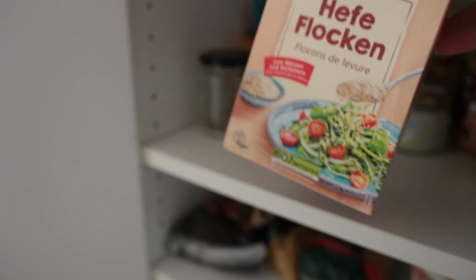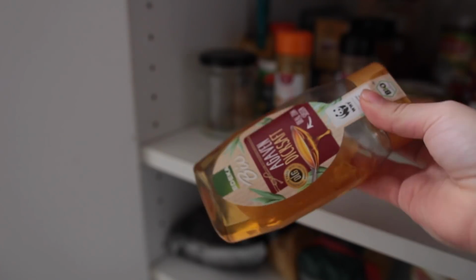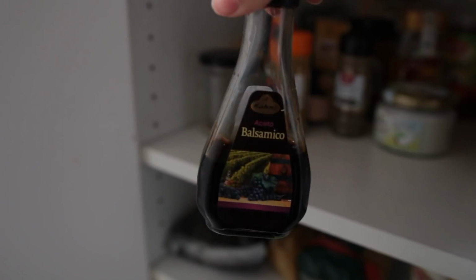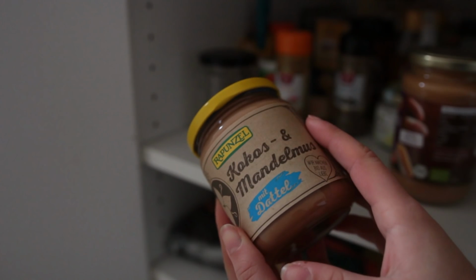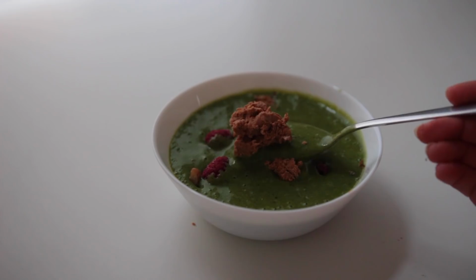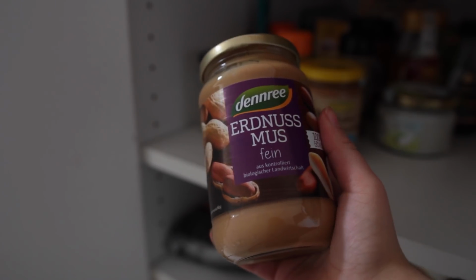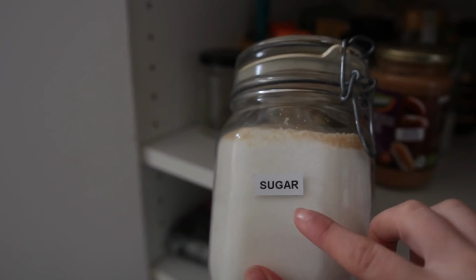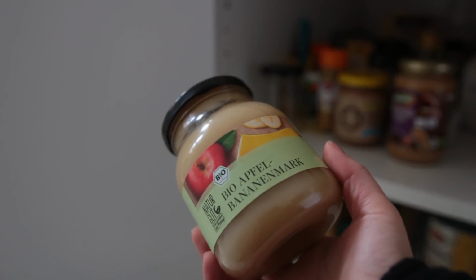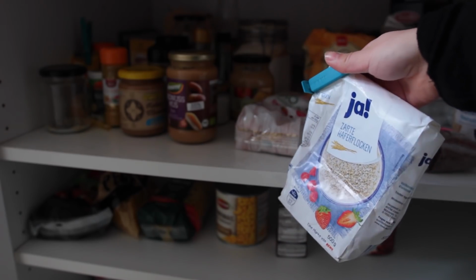Coconut oil, nutritional yeast. I got this from Edeka, I think. Agave syrup, very important. Balsamic vinegar, apple cider vinegar. This stuff I'm addicted to. Coconut almond date butter, tastes straight up like cake. A jar of peanut butter that I cannot open physically, the most frustrating thing. A jar of sugar that has the necessary label on it. Apple banana sauce, berry muesli from Rossmann, the first pack of opened oats you'll be seeing in this video.